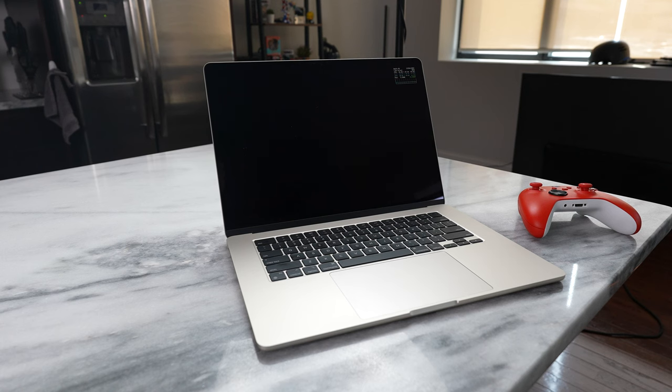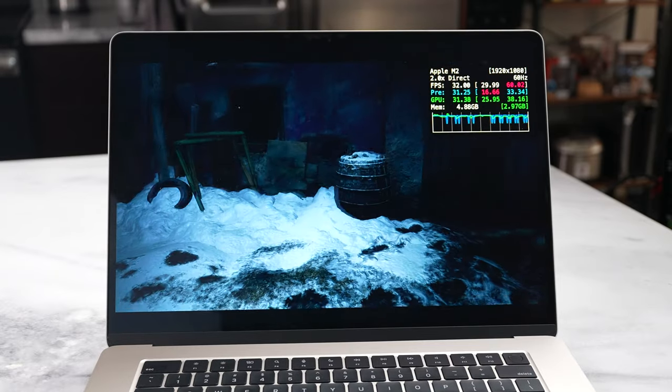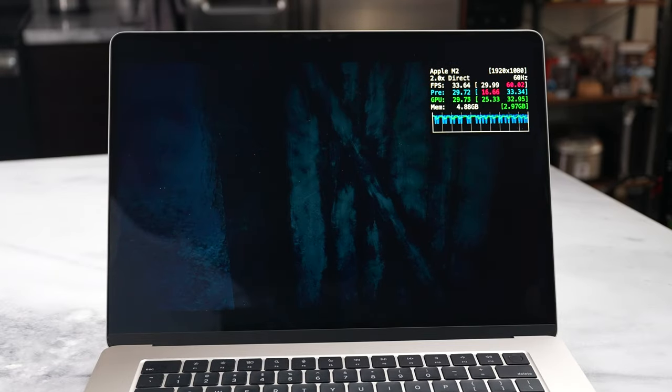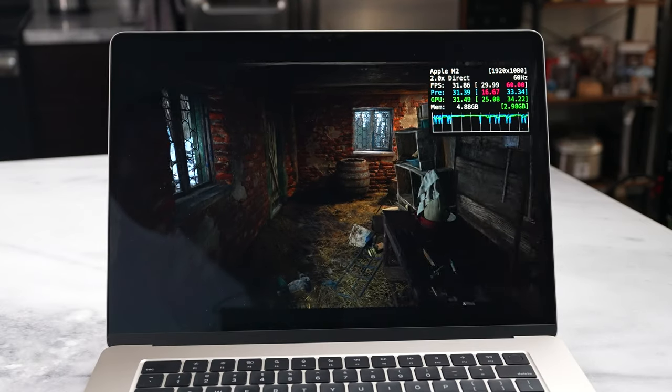That was really impressive, especially where you look at what the M2 is, and also this is basically running on your Mac, where you can play Resident Evil Village. Frame rates for that went from roughly around 30 to 50, depending on the scene. Scenes with fewer things involved were higher, close to about 57. Lowest was around 33 frames per second.